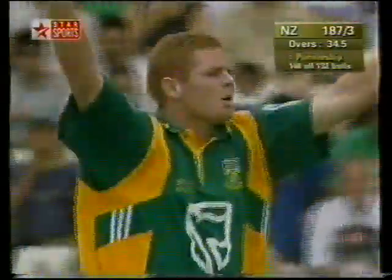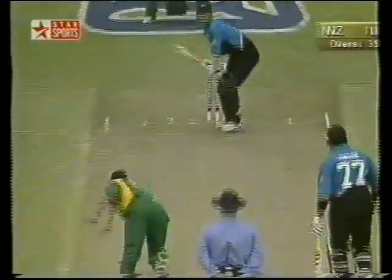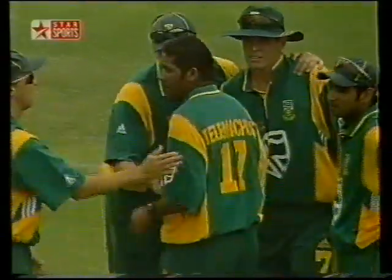Out. Did it carry? Pollock thinks it did. Butta Dippenaar. Roger Twose initially was just going to walk off, but Butta Dippenaar indicated he wasn't quite sure. Pollock thought he hit it. Out. Straight to the captain. And the crowd are on their feet. Telemachus has done the job for Pollock. And what a reception he'll get from this wonderful Newlands crowd.